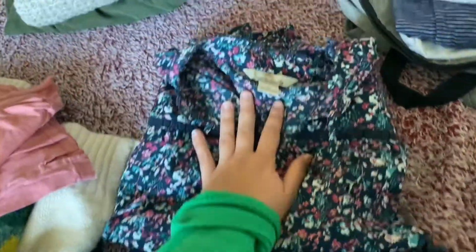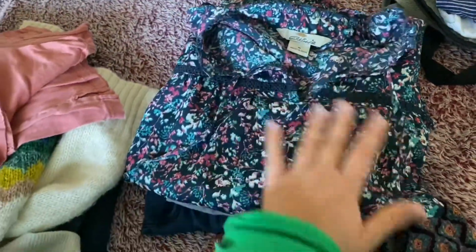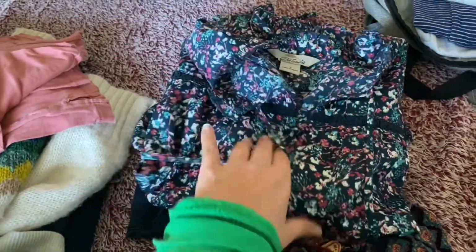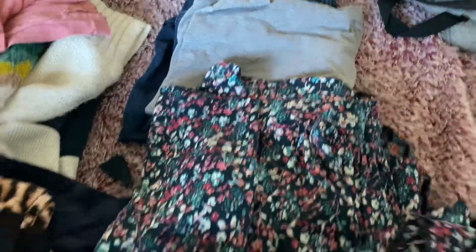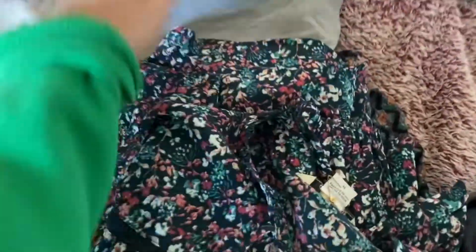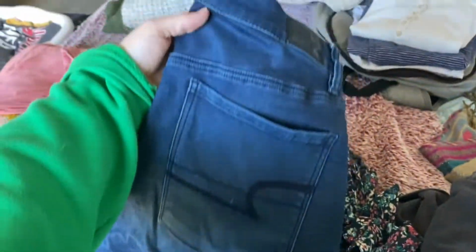Okay. So next outfit is this top from Bass Pro Shops. You'd be surprised at what cute stuff they have. And then it's long sleeve too, but kind of cropped. And then a gray tank top and a darker wash jegging with that outfit.